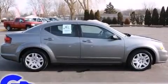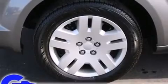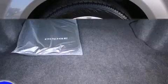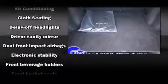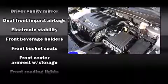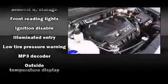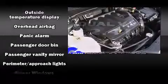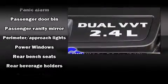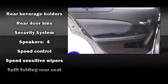Enjoy your favorite music via the stereo system, which includes a CD player with MP3 capability, steering wheel-mounted audio controls, and four well-positioned speakers. Dodge also prioritized safety and security with features such as dual front impact airbags, front and side impact airbags, traction control, brake assist, a security system, and four-wheel disc brakes with ABS.